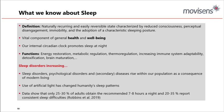Now, sleep disorders are increasing. I'm really keen to find out any data from these last couple of years, now that there's been a lot more home office, as to whether that's a trend that might be reversing. But as it currently stands, sleep disorders, psychological disorders, and secondary diseases rise within our population as a consequence of modern living. So, we're civilized to death, as it were. In particular, the use of artificial light has really interfered with humanity's sleep patterns. The fact that we can be almost in perpetual daytime is confusing for our body from an evolutionary standpoint.